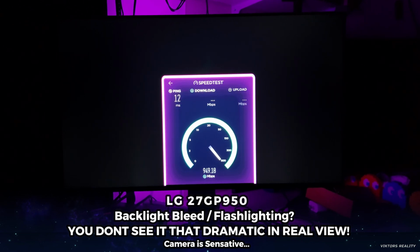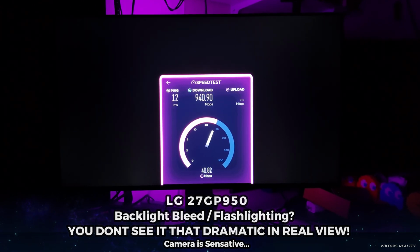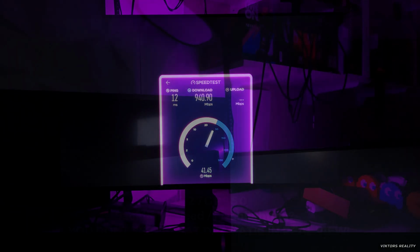And if you saw my GN versus GP video, I did tell you that the GP's local dimming is more spread out and less pinpoint than the GN's more accurate, bright local dimming. And there's more evidence of that here versus the M28U.